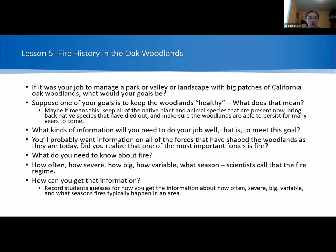You'll probably want lots of different information, but you'll want to think too about the forces that have shaped the woodlands as they are today. Did you all realize that one of the most important forces in oak woodlands is fire? What do you need to know about fire in the oak woodlands? The fire history and frequency. Okay. The effect the fire has after it passes through. Okay, awesome. What else?